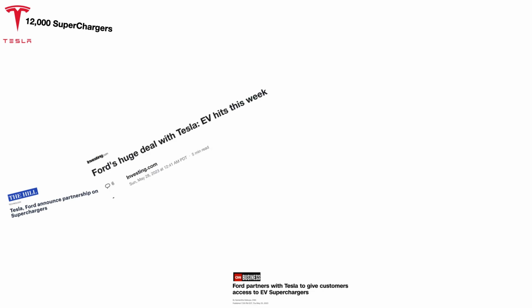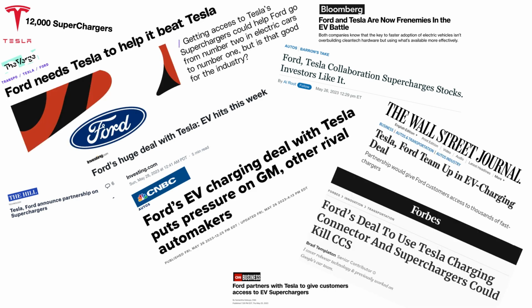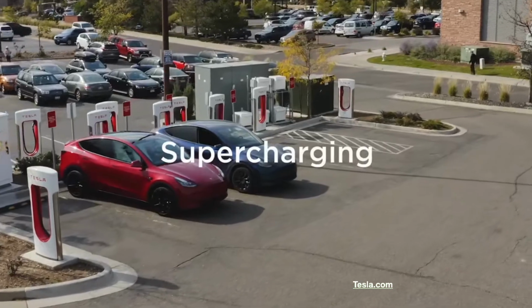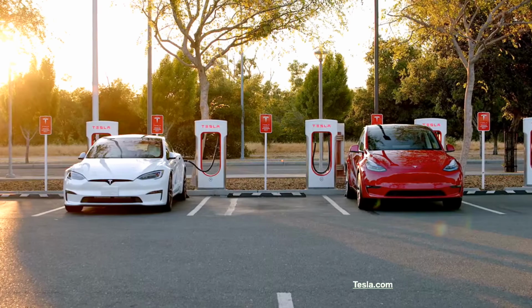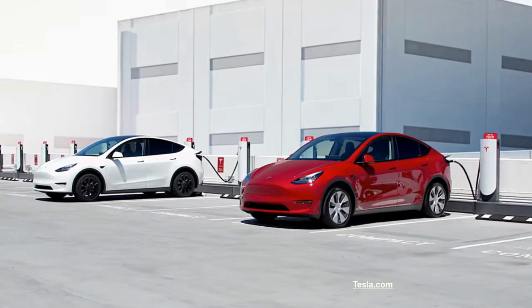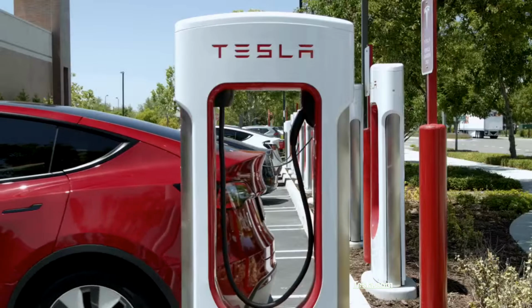For years, most auto companies had held out from adopting Tesla's connector and rejected what Tesla termed the North American charging standard. Right when making this video, Ford, the first big company, said it reached an agreement with Tesla Motors that will provide Ford electric vehicle customers access to more than 12,000 Tesla SuperChargers across the US and Canada, doubling the number of fast chargers available to Ford EV customers starting spring of '24. Initially, this will likely be via an adapter, and eventually Ford may use the Tesla plug.